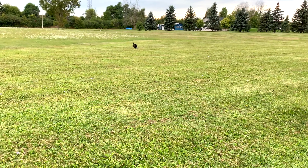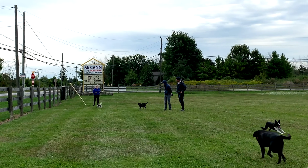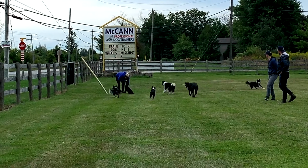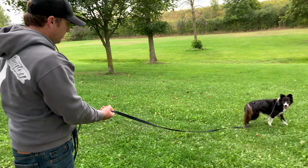This is something that Kayla and I will often do with our dogs when we're out in a wide open environment. Maybe we're walking around the McCann Dogs training facility and we'll bring some treats with us. We'll call their names and we'll reward our dogs for coming in. We'll call their names, and if they aren't successful, if they're still distracted, we'll put a long line on them and we'll work on that very specifically.